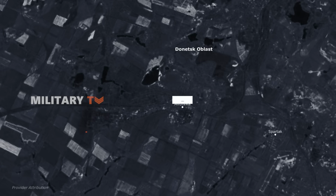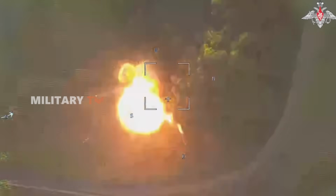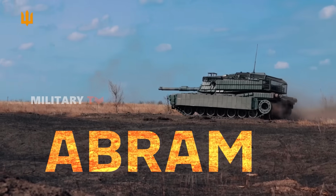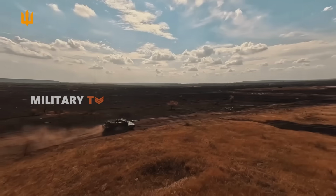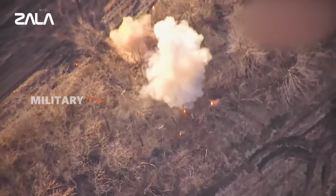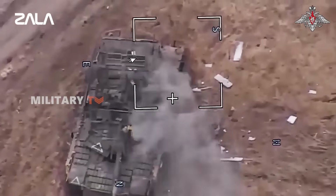Near Avdiivka, Challenger 2 tanks, once touted as nearly invulnerable, were disabled and burned out after ambushes involving Russian artillery and drone strikes. The M1 Abrams, deployed with hopes of turning the tide in key sectors, has also suffered losses. Videos circulated of these heavy tanks hit by coordinated drone and artillery fire, their wrecks left smoldering on the battlefield.